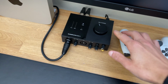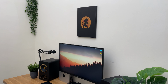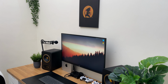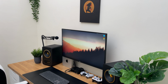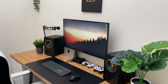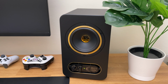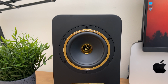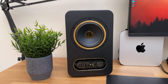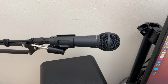I can turn the volume up and down without hearing any white noise, and this is something that happened a lot with my old audio interface and studio monitors. I don't know if the problem was the audio interface or the studio monitors itself, but I'm glad I don't have to worry about that anymore. Having a good sounding speaker is a must for me, and I'm glad for being able to use this studio monitor from Tannoy. This is the Gold 5 version and they sound so good, and on top of that they look amazing.